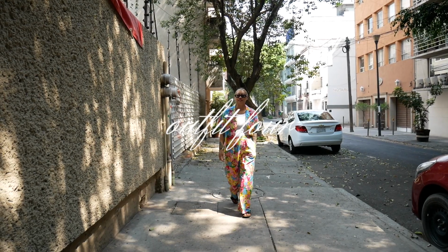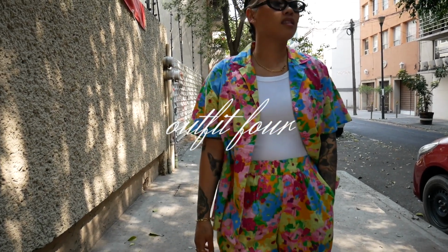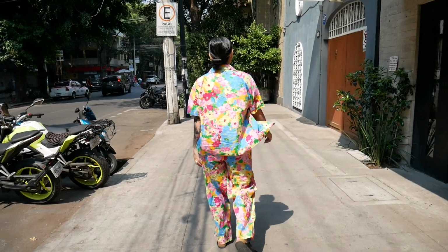So this is my last outfit. It's super fun and bright. I love this outfit so much that I actually wore it more than once.